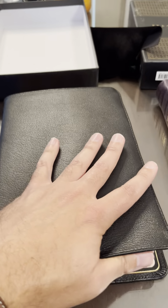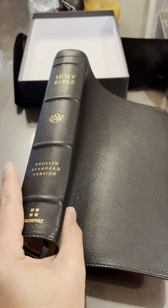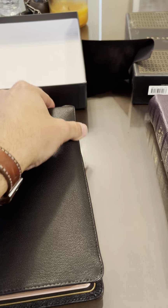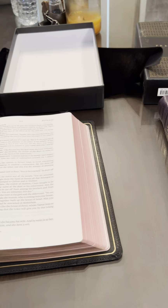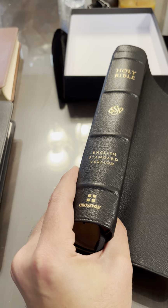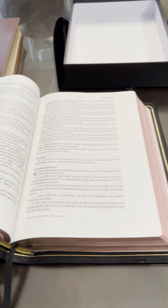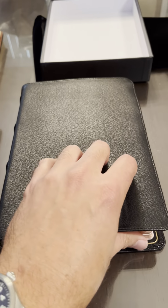Again, if you're leaning more towards flexible Bibles like I do, look at Crossway and look at Allen. It's just incredible. Of course, you're not going to get a deal like you would at local for like a $62 Bible or something normally, but they just do an outstanding job. And this is why Crossway is becoming my favorite Bible publisher.